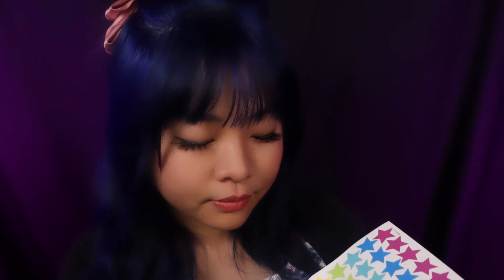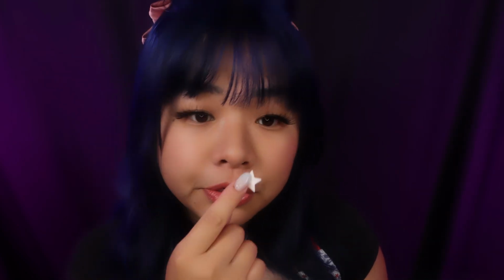Okay. Oh, some people want stars. What color? Orange. Orange is a great color. Okay, I'm just gonna put it right here. You want a star too, turquoise? No problem, no problem. Here you go. Oh, you're quite tall. Bend down a little. Take pity on me. Okay, there you go.